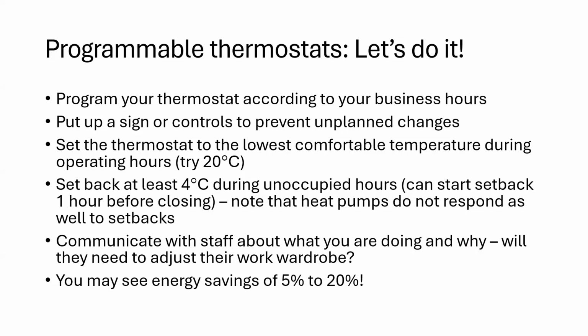As I mentioned before, it's great if you do have a drafty workplace and you can fix those drafts before you try lowering the temperature on the thermostat. It will probably get better buy-in from everybody involved, but you want to be setting the thermostat to the lowest comfortable temperature during your operating hours. So 20 degrees is recommended. That may be a bit lower than what people are used to.